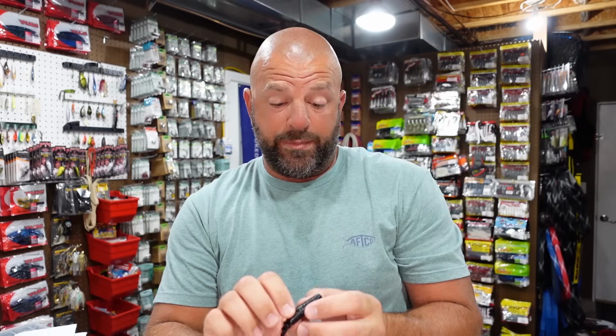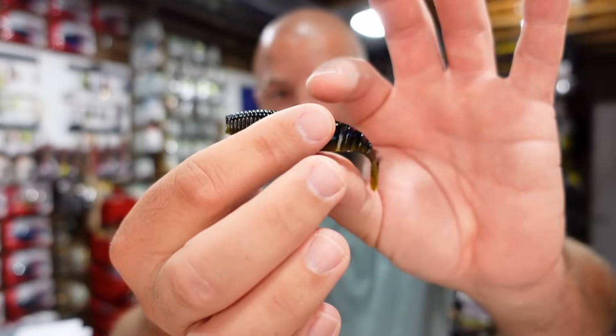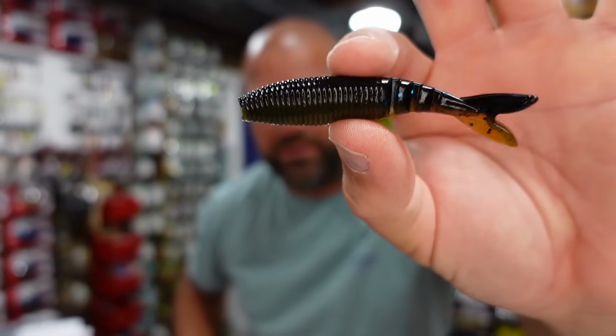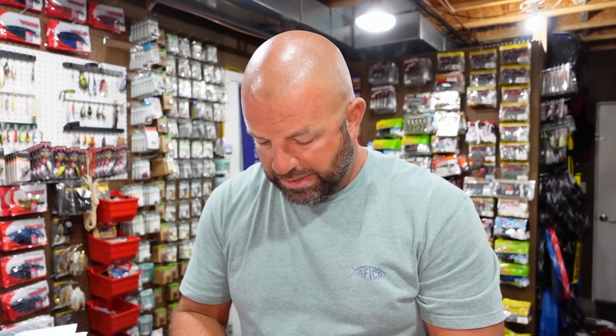Nice looking little trailer. Like I said, these have become my favorite. I've tried a bunch of them, kind of going with these, love them. Lots of action, love the profile. Just a good looking trailer. I mean, you can see the action that this thing has. Barely moving it in the water, it looks like it's alive, dude. Absolutely love them. But guys, that's it. That's what we got, man. A bunch of new bladed jigs and some new trailers.